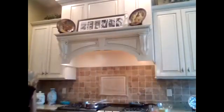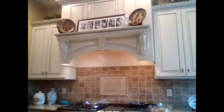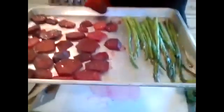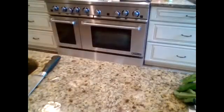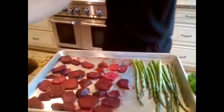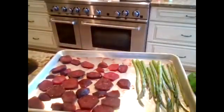So let's take out our products. It's time to check on those. And let's see here. Okay, so first let's look at, and you could hear that the asparagus is going crazy here. Let me move my cutting board. So, and it's all fork tender, it looks like here.